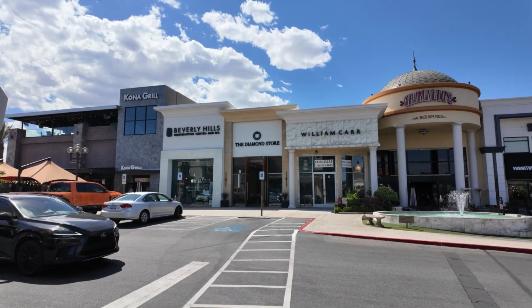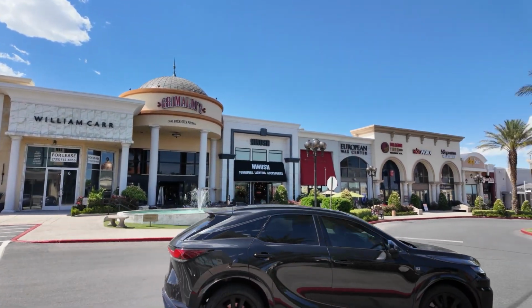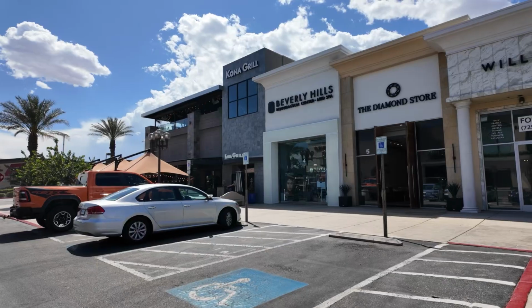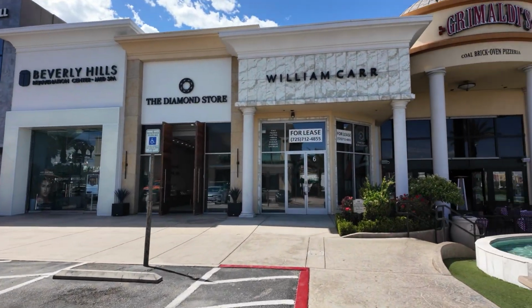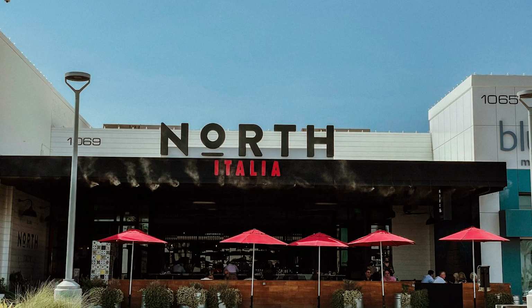So just across the street from Tivoli Village, we have Bocek Park, which has more restaurants and more shops, and it's a great place to spend an afternoon for lunch or dinner because you have Cheesecake Factory, you have Kona Grill, you have Panera Bread if you just want something quick, but it's a great place to hang out. And right across the street is one of my favorite restaurants. You have North Italia and Flower Child.